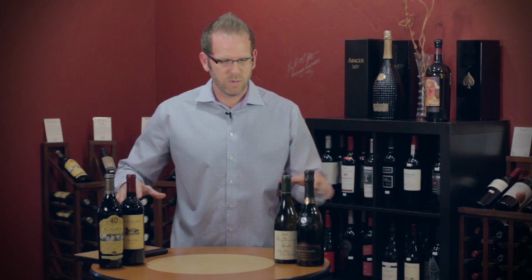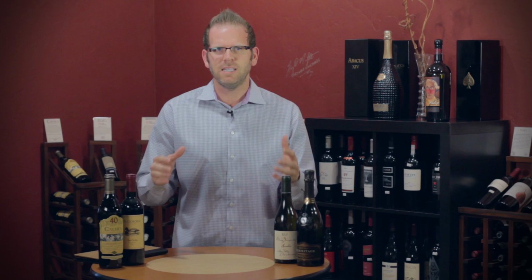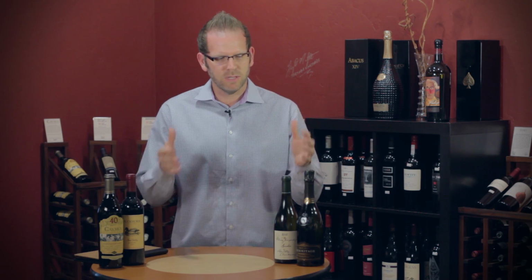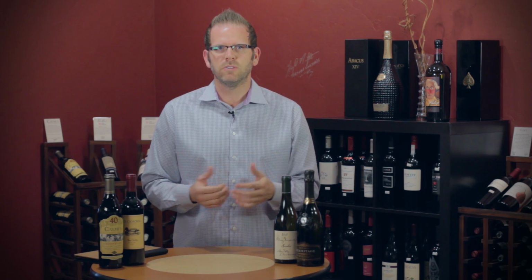Now, in between these, we could fill this up with all kinds of different wines. Gewürztraminer, we could do red blends, we could do Zinfandels, Petit Syrah, Syrah. We could do all kinds of things. But let's keep it simple and let's figure out how to order on a wine list at most restaurants that we're going to go to. The first thing that you want to do is realize that your food and your wine need to go together.